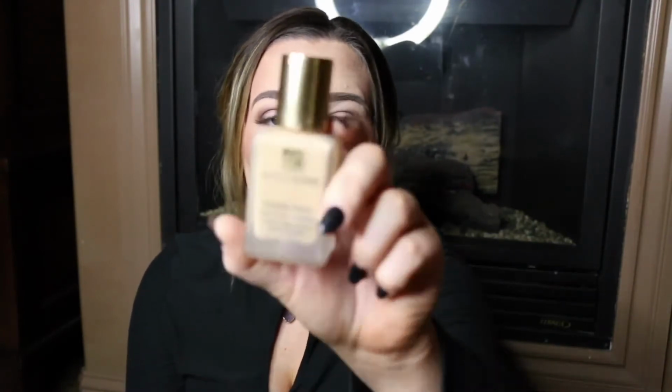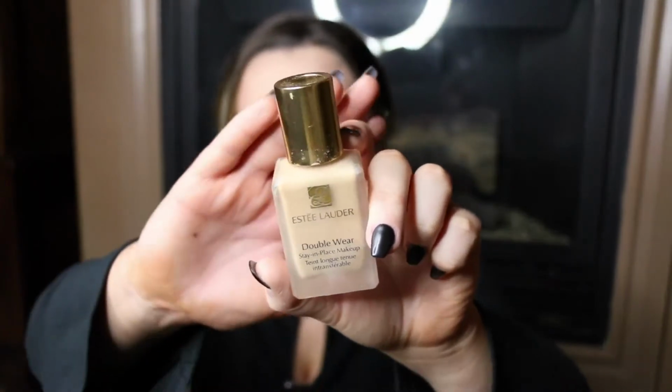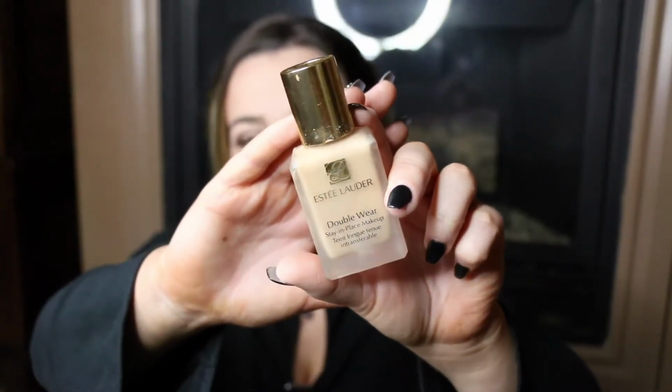It's kind of dirty already, but this is the Estee Lauder Double Wear Stay in Place Makeup, and I absolutely love this foundation. The shade matches me so perfectly. The color is in Bone, and I don't want to say it's an ivory color, but it just really matches my skin, and it doesn't look orange or anything like that.